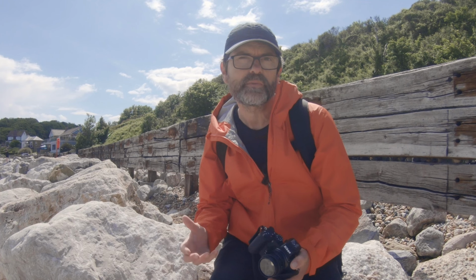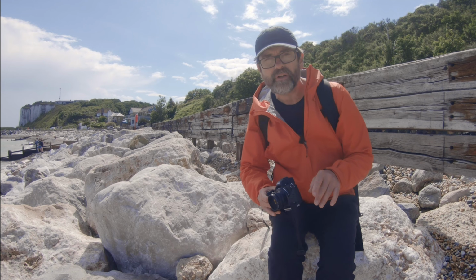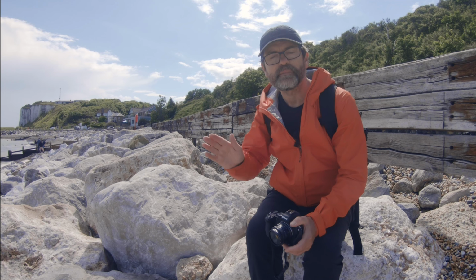So no problems there. The thing is, I don't like telephoto lenses. I don't like carrying them around with me these days. They're far too heavy. But this is probably the only time I can think of in a long while that I could do with a 70 to 200 with me. And the reason is we're going to be walking across the top of the cliffs, and there are going to be some points where we get to see right along the cliff face, and we want to go in really tight and compress those layers of chalk cliffs.